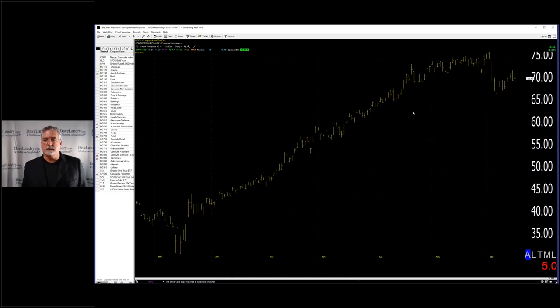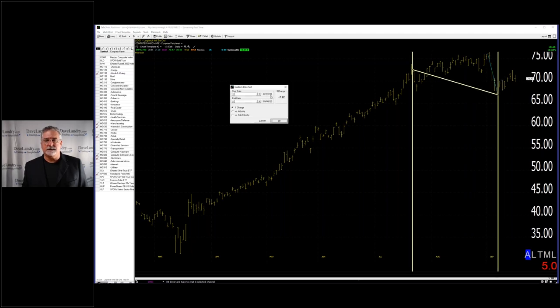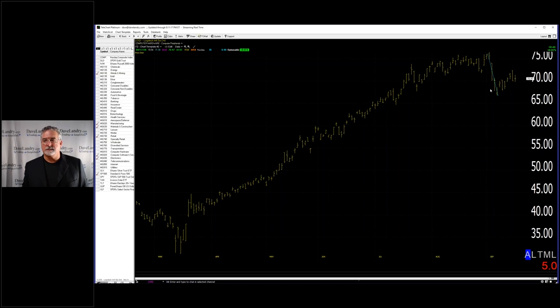So I'm getting asked about the deep pullback versus the transitional pattern. If a market loses steam like this, we've got one and a half months, so six weeks, of this market not making any new progress, at least on a net-net basis. And then coming back up here, and let's see if I can do this on the fly.